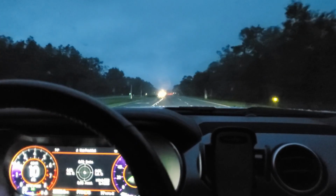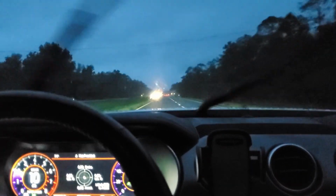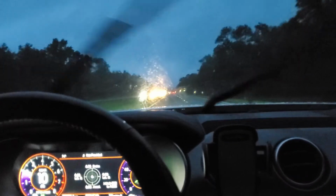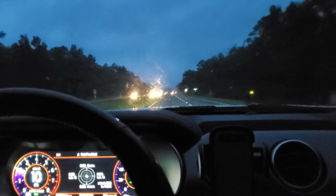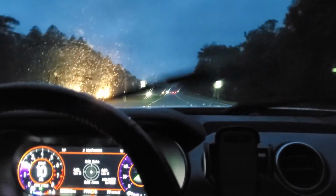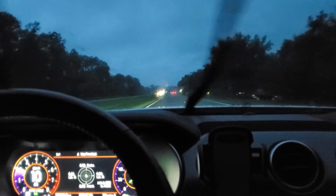But obviously when you're just cruising along, you use normal. That's the most fuel efficient mode. The shifts are going to be very conservative. When you go to sport, it's a little more aggressive, so you just step it up and down.